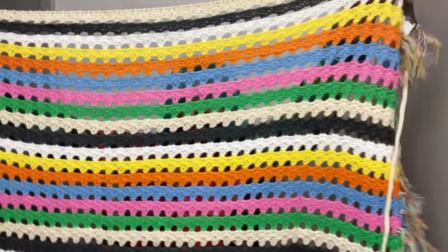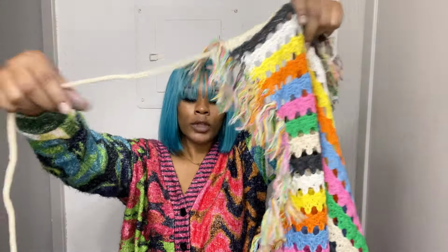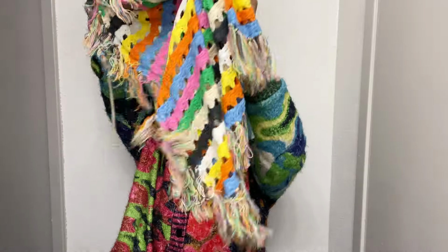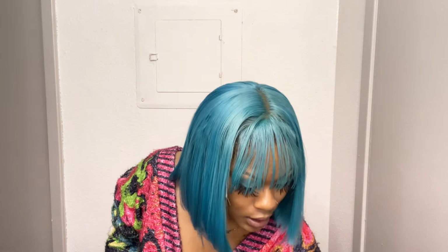Okay, so you open it up like this and you just wrap it around. Oh, that's cute. I'm fucking with that. And it's long, y'all. It's real long. This is cute. I don't even remember what size I got this in. Let me see. But this is cute. Oh, this was $15. This not bad. $15? That's not bad. Okay, let's see what's next.